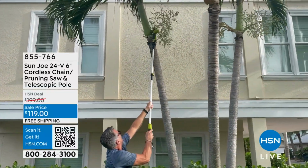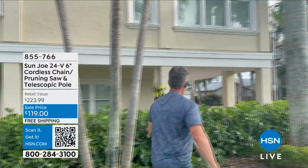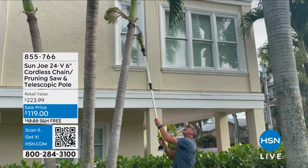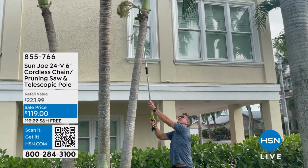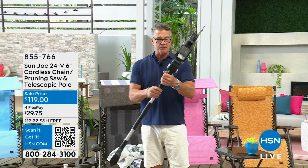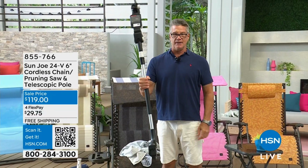I can articulate the saw into any angle. Then I can take the saw off and use it as a handheld saw when I want to do 2x4s or firewood. Look at how quick and easy that is. Never got on a ladder. Look at how clean. This is it right here. This is my big pick. Extend it, articulate it. I love this thing.